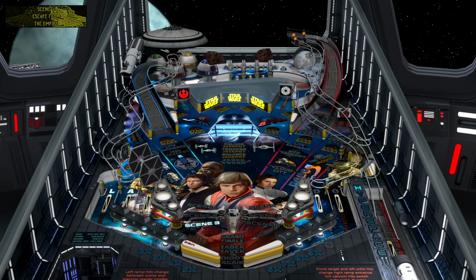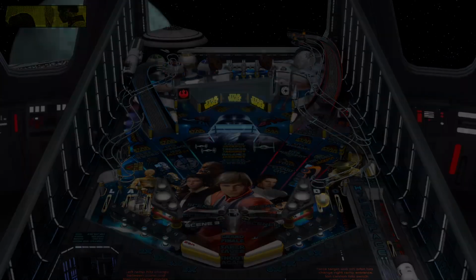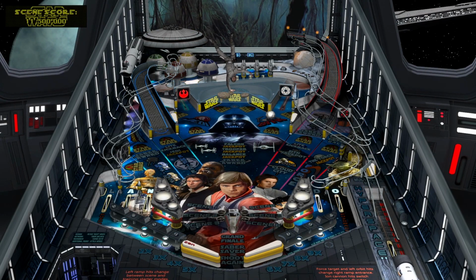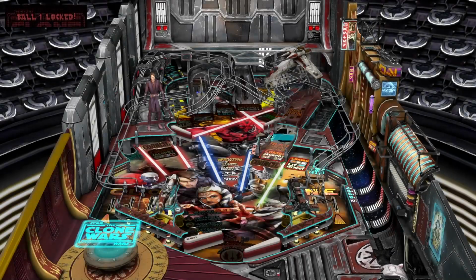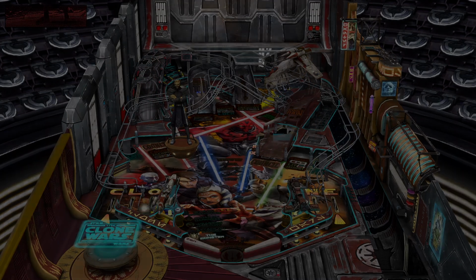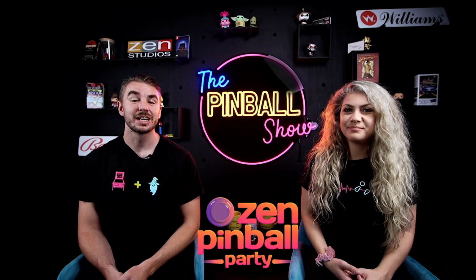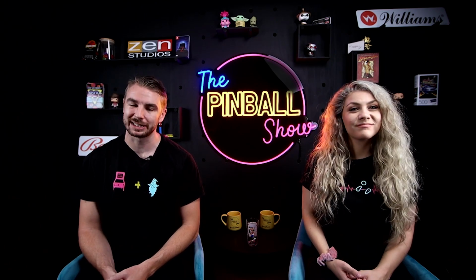In Star Wars Episode 5, The Empire Strikes Back, relive your favorite moments in pinball form as your favorite Rebellion heroes stave off Imperial attacks on Hoth, in the asteroid field and at Cloud City on Bespin. In the Clone Wars, join Anakin Skywalker and Ahsoka Tano as they battle the most dangerous Sith assassins in the galaxy. And both of those tables are available on Zen Pinball Party with your Apple Arcade subscription. So stay tuned to Zen Pinball Party as new table releases are in store in the near future.